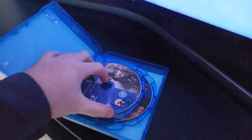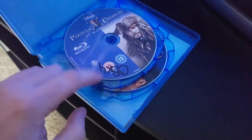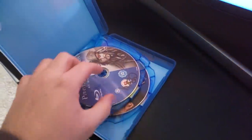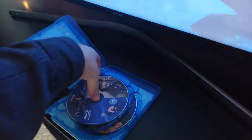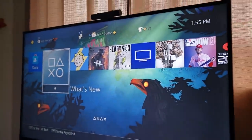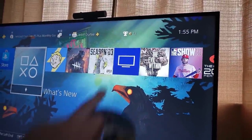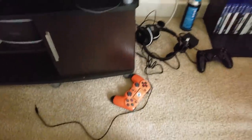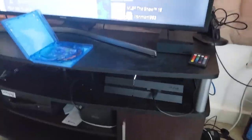Got the PlayStation loading up. You can see I bought this at a thrift store near me because I always write in Sharpie on the discs. All right. Here's my PlayStation. It's 155. There's my name. We're gonna pop this in, see if it works. I need to do some tidying up. I gotta dust this.